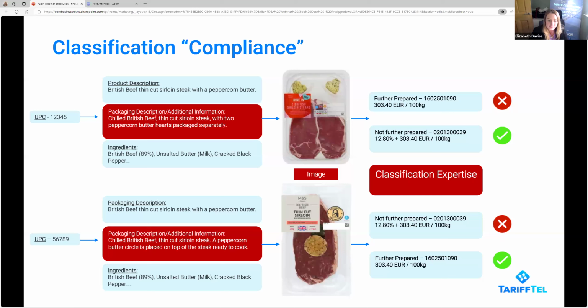The bottom example, you can see the peppercorn butter circles placed on top of the steak. And then we come across these products quite a lot now with sauces or with butters, but this meat is further prepared. So this falls to a completely different chapter. And as you can see, the duties are different. So it's these little understandings, it's this detail that we need to understand to get the classification correct.